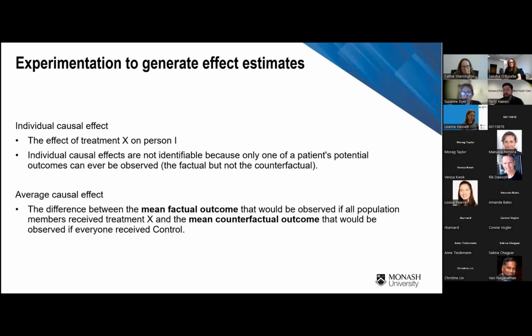Now, we get to the issue of experimentation. Experimentation to generate effect estimates. There are two effect estimates that you might be interested in as a clinician. An individual causal effect, so the effect of a treatment on an individual person. Now, individual effects, we can never actually know. They're not identifiable, only because a person can only ever be exposed in one particular situation to the one treatment. However, the average causal effect we can estimate.